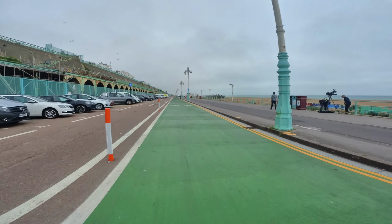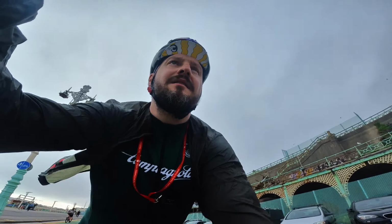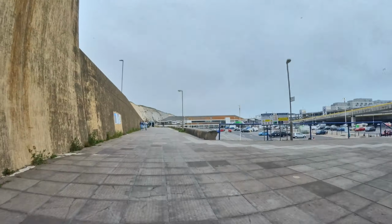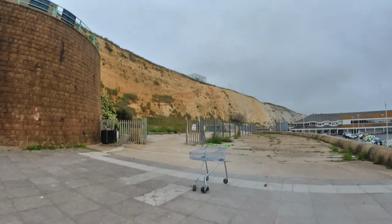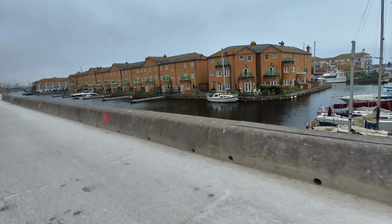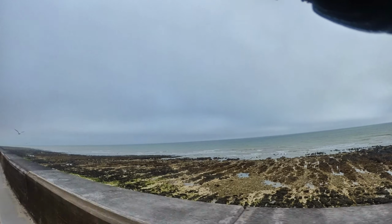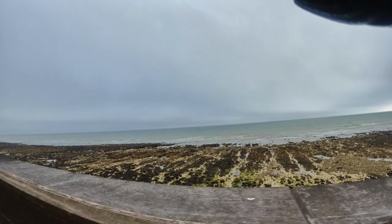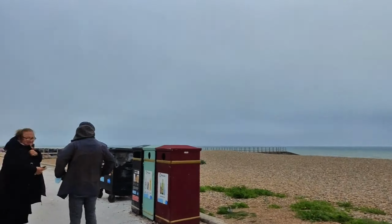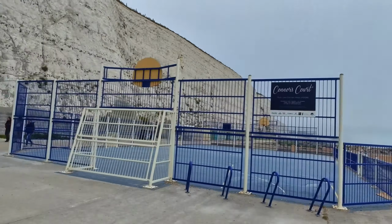Brighton, and now we're on our way to Newhaven. We still have around 120k to go and quite a lot of elevation, but I really wanted to show you the cliffs. If you're able to see the cliffs in the distance, I'll try to get a little bit closer.